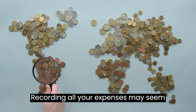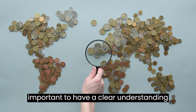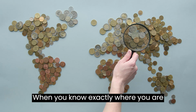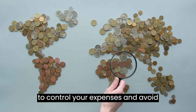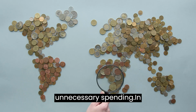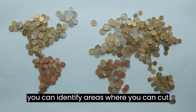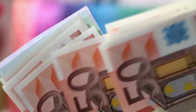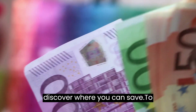Recording all your expenses may seem like a tedious task, but it's very important to have a clear understanding of where you are spending your money. When you know exactly where you are spending your money, it becomes easier to control your expenses and avoid unnecessary spending. In addition, by recording your expenses, you can identify areas where you can cut expenses and save money. Don't waste any more time. Record all your expenses today and discover where you can save.